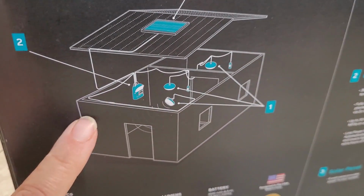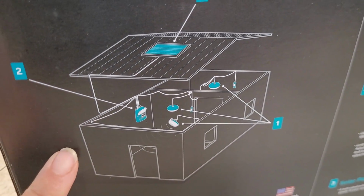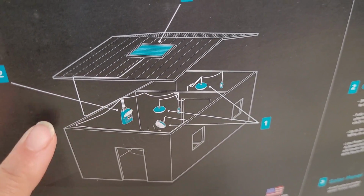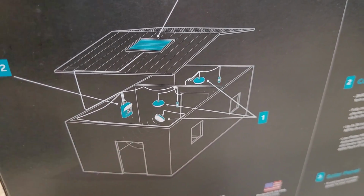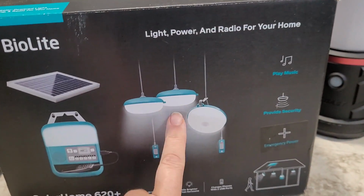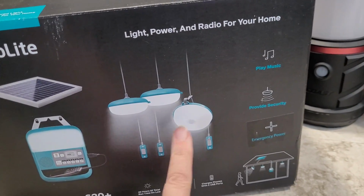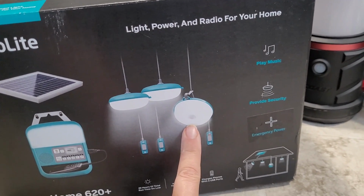Here's a little diagram of how it can be used. I don't remember exactly how long the cords are, but Mr. Wicked Prepared did do a video about this system a while back, so I'll link that in case you want to check out more about it. But they're pretty long cords, and so you can hang the lights in different locations, and then they each have a switch that hangs down with them. Now, one of them has a motion sensor on it, which we really like.